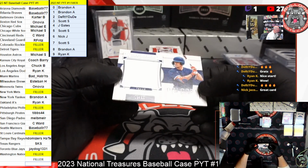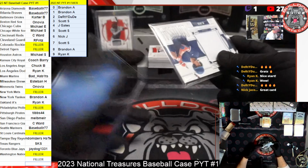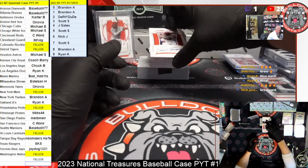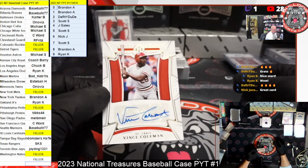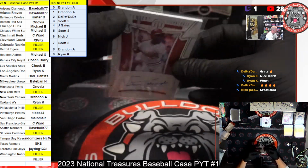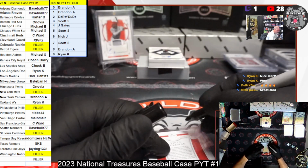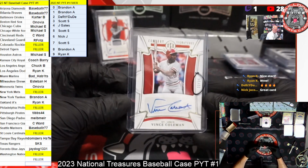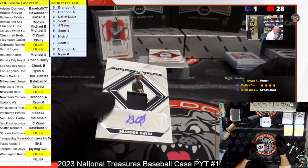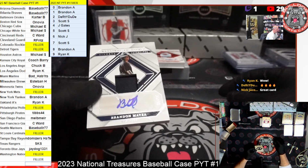Evan Carter for the Rangers, 6 of 49. SKS is on the Rangers. Vince Coleman for the Cardinals. Another filler squad hit here, 22 of 35. Brando is on the 2 with the Vince Coleman autograph. Brandon Maia for the Yankees. That's a nice one there for you, B. Solid prospect auto of Maia there.